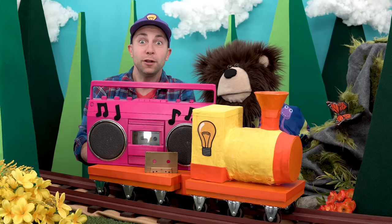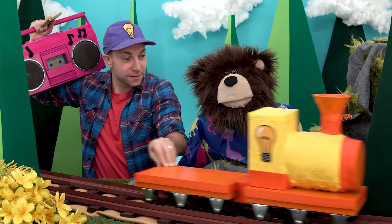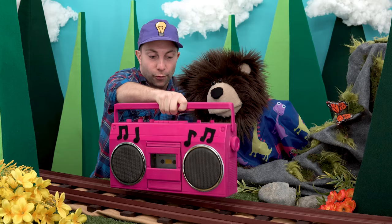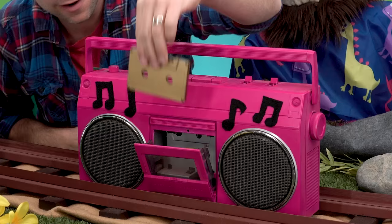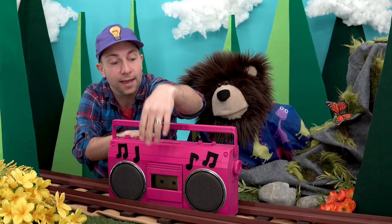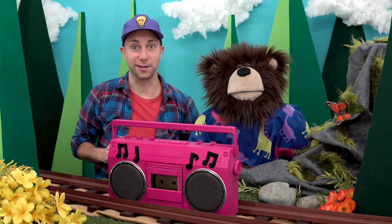And look, it's Pinky the Boombox. Hi, Pinky the Boombox. All right. Thank you, Idea Train. Okay, let's put Pinky the Boombox right here. Pinky plays our music. We take this golden cassette tape and put it in here. Then we close it up and we push the play button, the button with the triangle on it. Are you ready to dance? Yes? Okay, I'm going to push the button now.